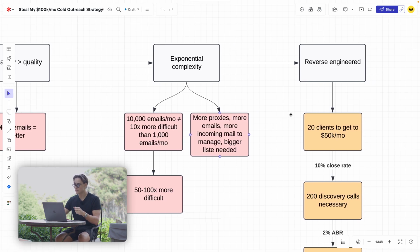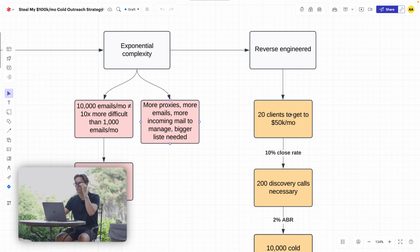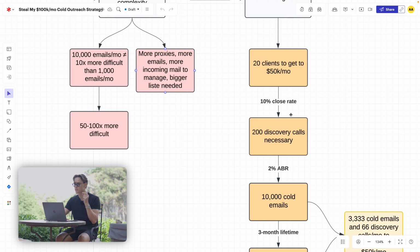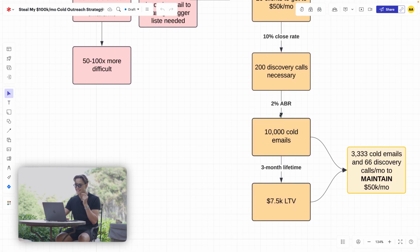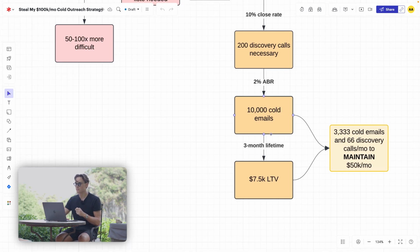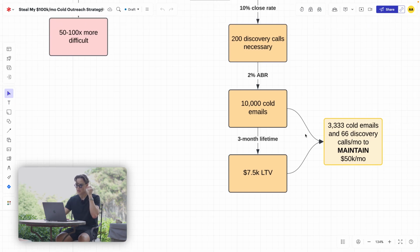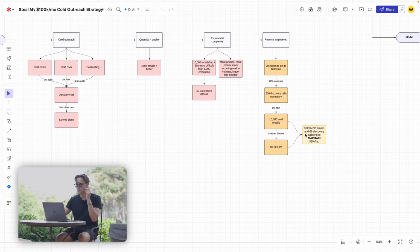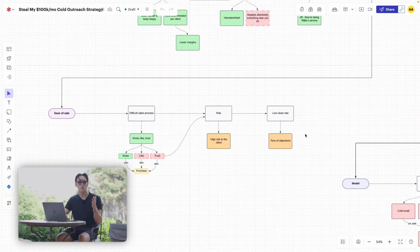So let's just quickly reverse engineer this model to show you in straight up numbers what this looks like. If you want to grow your agency to 50K a month, you need about 20 clients. Let's be optimistic and say that you sign clients on just over 2K a month. With a 10% close rate, you need 200 discovery calls to reach that number. At a 2% ABR, you need to send 10,000 cold emails, and with a 3-month lifetime, each client is worth 7.5K to you. So just to maintain this system, once you get to 50K a month, if you want to stay at 50K a month, you have to send 3,300 cold emails and take 66 discovery calls every single month. So 2 calls a day every single day and 100 cold emails every single day just to maintain 50K a month. We're not even talking about growing your agency. So I hope you begin understanding why this is a flawed model to get to anywhere above 15K a month.